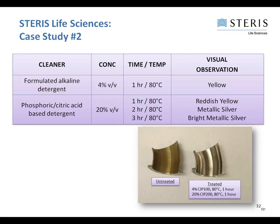And the good thing about a lab study, as you can see here, you can take out that piece, look at it really well after an hour, 2 hours, 3 hours, to determine when you actually have reached what would be a visual clean for your facility. So after that 1 hour, you see that reddish yellow. After 2 hours, you get a metallic silver, but then after 3 hours, you're seeing that bright metallic silver, knowing you've probably reached the end point of that pipe cleaning and derouging.